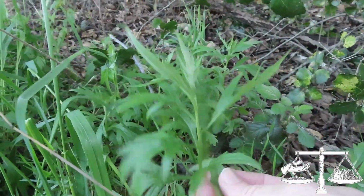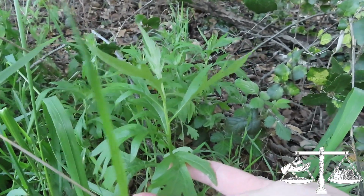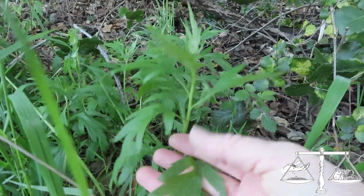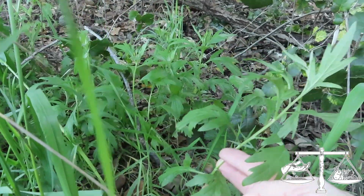It's Artemisia vulgaris, and that is actually the same species that is used in Chinese medicines. I wouldn't eat this one. It's one of the ones that is used to bundle up and dry. I think they dry it for 9 years, and then they use it for things like cupping to produce the heat. So that is used in Chinese medicine.